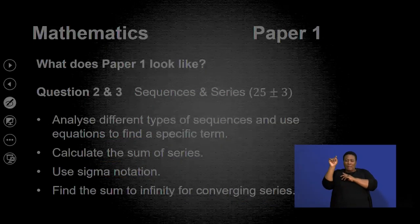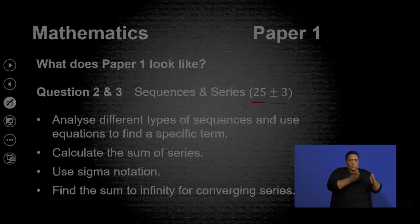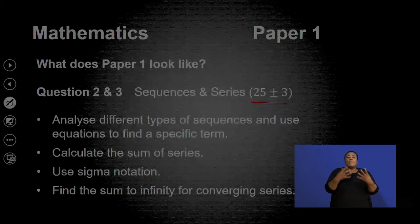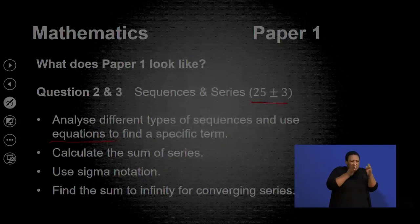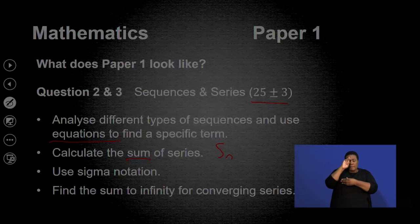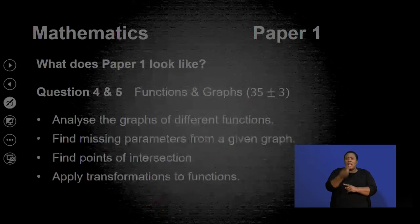Then questions 2 and 3 will be sequence and series. Here we're talking about 25 plus or minus 3 marks. Here you need to be analyzing different types of sequences and using equations to find a specific term. Also, you need to be calculating the sum of the series. The sum, remember, is our Sn, and also use some sigma notation. And then lastly, you need to find the sum to infinity. As you know from our information sheet, the formula is given for you.